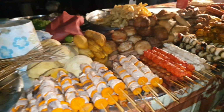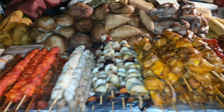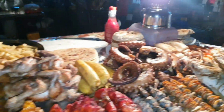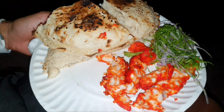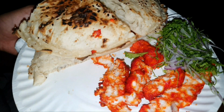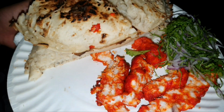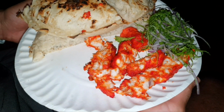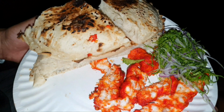From this place, it's a tandoori place, and they prepare everything on the barbecue. We're specifically having the tandoori lobster with coconut bread. Bread, tandoori lobster, and some Zanzibari salsa. It looks like coriander and onion. First time having a tandoori lobster and coconut bread. This was a bit more on the pricier side at the market, a total of 18,000 shillings.